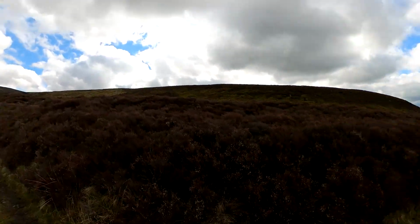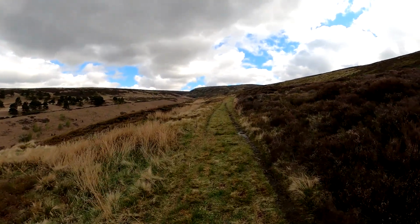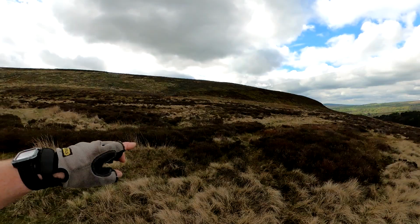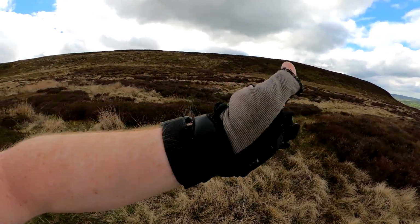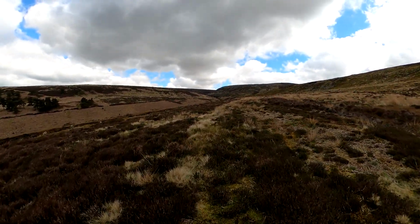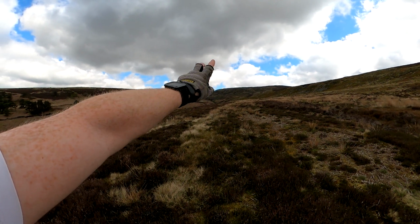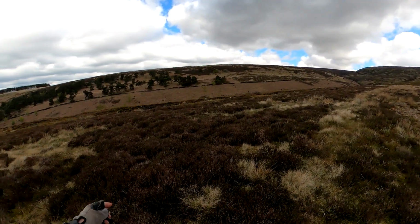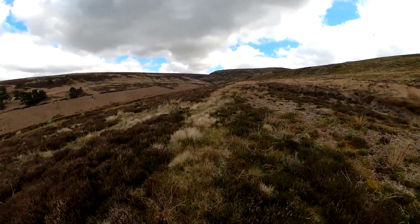Not seen a soul so far. Oh, sorry, one farmer herding his sheep, but nobody else on the trails at all. Just main path is there. I've just seen a sort of flagged path heading down. Now the gully gets a bit more severe further up, so that's highly likely to be where the targets are, rather than down here. It all looked relatively smooth going.